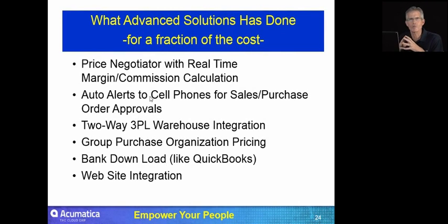So these are some of the things that we've done in the time we've been with Acumatica. We developed an entire price negotiator for a customer that allows the sales guys to achieve discounts within certain brackets and limits. And as they negotiate with the customers, they can see the impact on the margin of the product as well as their commission. We've developed the auto alerts on cell phones that we talked about.